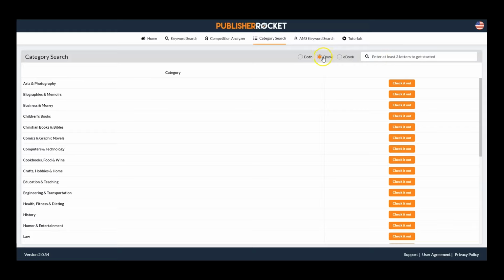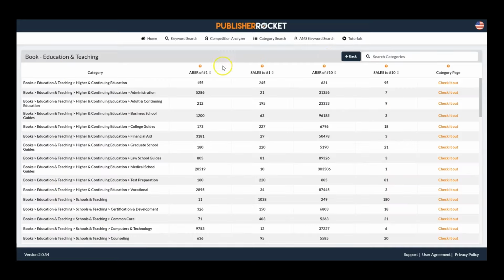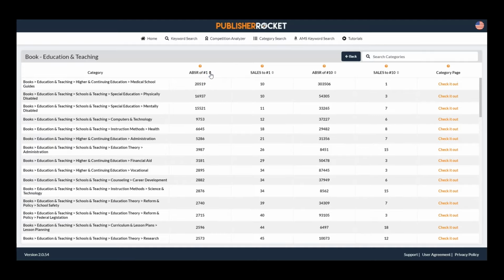So if we did, for example, education and teaching, if we went down to this one here, we check it out, we want to find out the ranking of the number 1 book. So if we go here, then this book is the number 1 ranking. So under medical school guides, you'd need 10 sales to get to number 1. The ABSR of ranking number 10 is 303,000. So you just need 1 sale to get into the top 10 ranking of medical school guides.